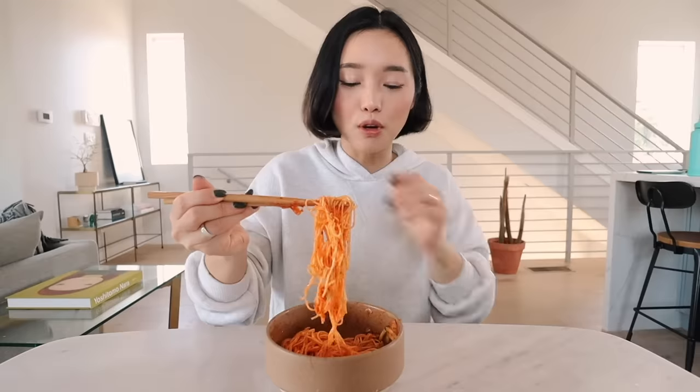Mmm! These noodles are slightly spicy, a little sweet, and very nutty because of the sesame oil. Oh, it's such a good lunch food.